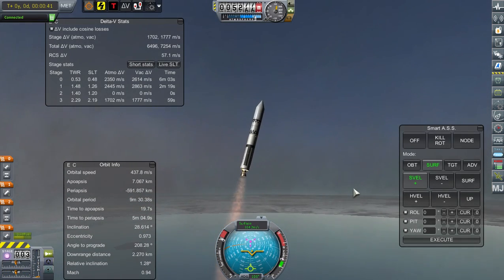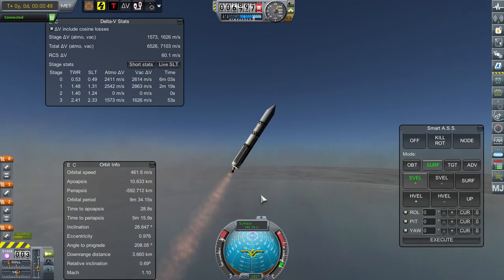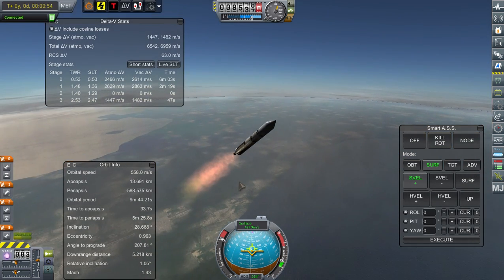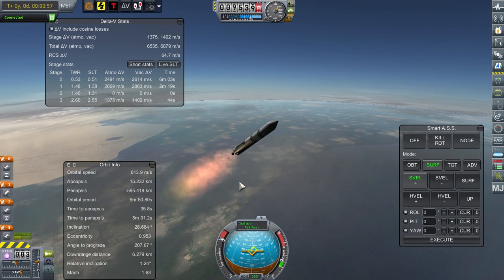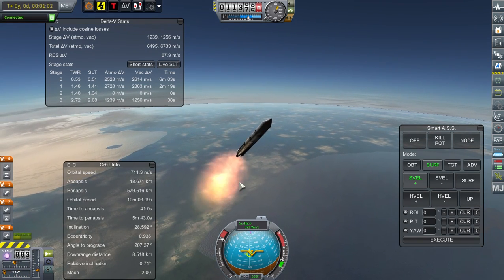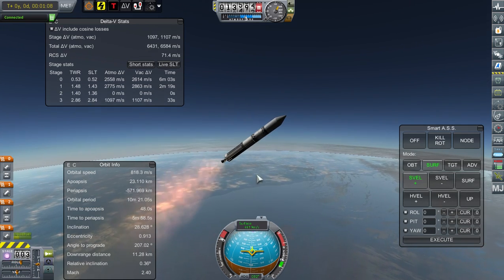Little out of control there, but we have recovered and we're good. Fortunately, this rocket does have a rather large abundance of delta V, so we can afford mistakes like that, at least on a delta V budget. Bit of manual tweaking for our orbit. Beautiful. We are on glide slope.